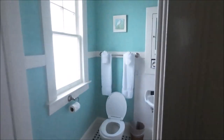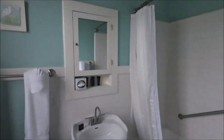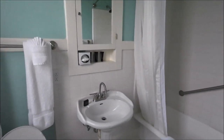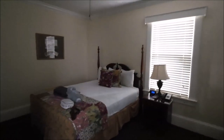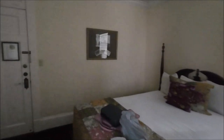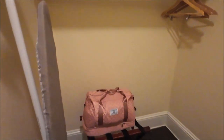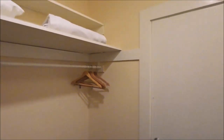And here's our bathroom. Shaper's gone to get more of his camera equipment. This is our bathroom. Cool. It smells very musty in here. It has that old musty smell that you smell in old homes and stuff. It doesn't bother me. You know, it's just part of it. I mean, this is a very old hotel. This is our walk-in closet. Wow, it's got an iron and an ironing board.